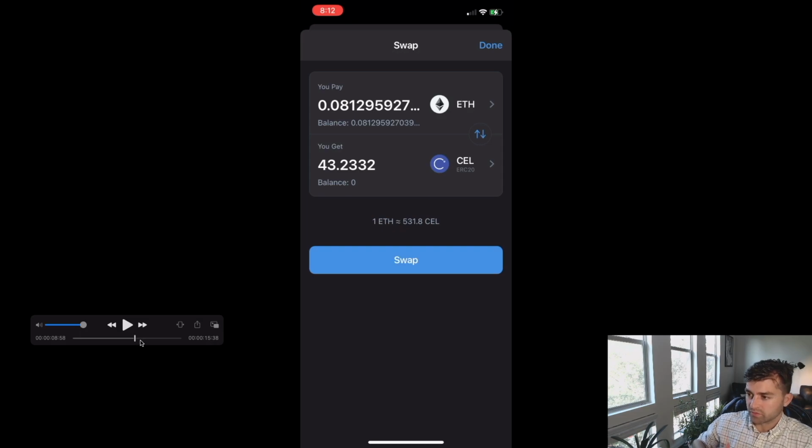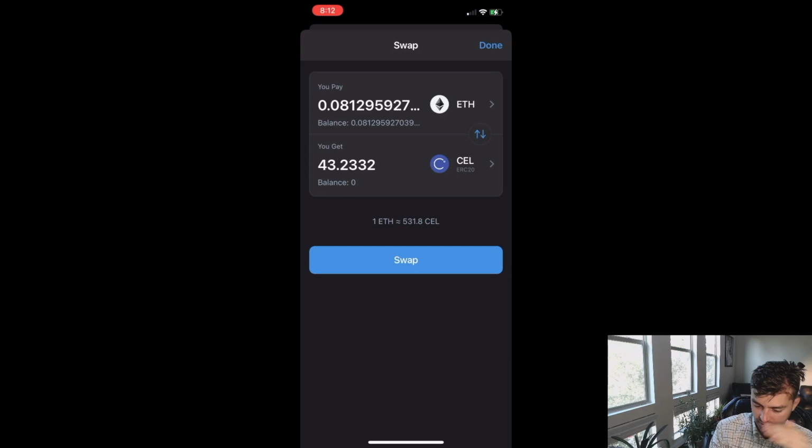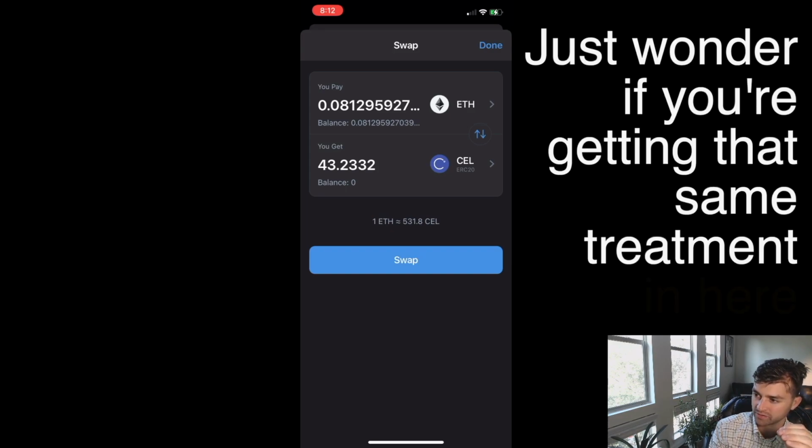I wish there was some more visibility in the background. Like we know that on Ethereum, it's using something like Uniswap, which is the most popular DEX on Ethereum. Others are SushiSwap, etc. But for this exchange rate, there are DEX aggregators out there that look at all the different Ethereum DEXs and come back and tell you what the best exchange rate is at that moment. And you just wonder if you're getting that same treatment in here.